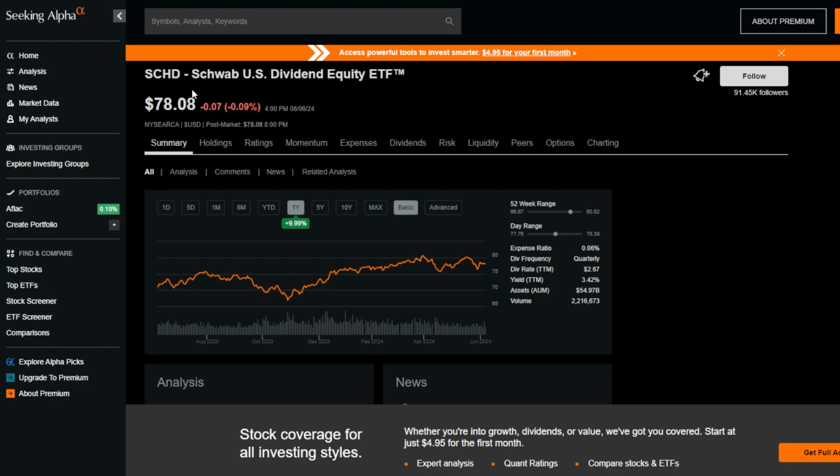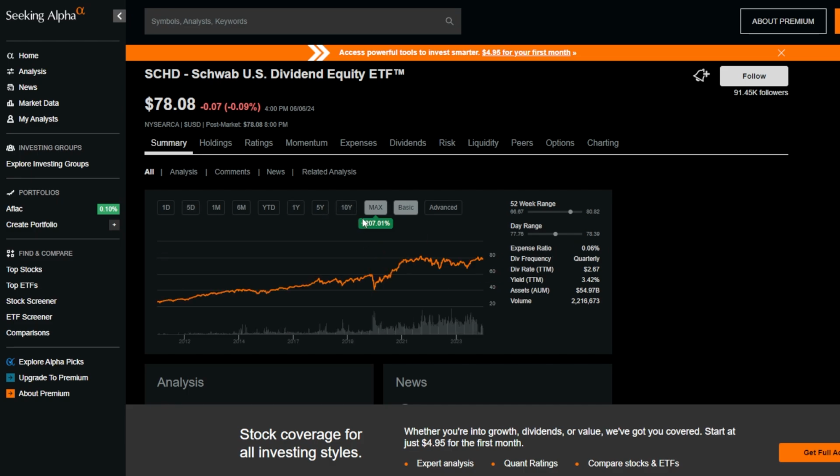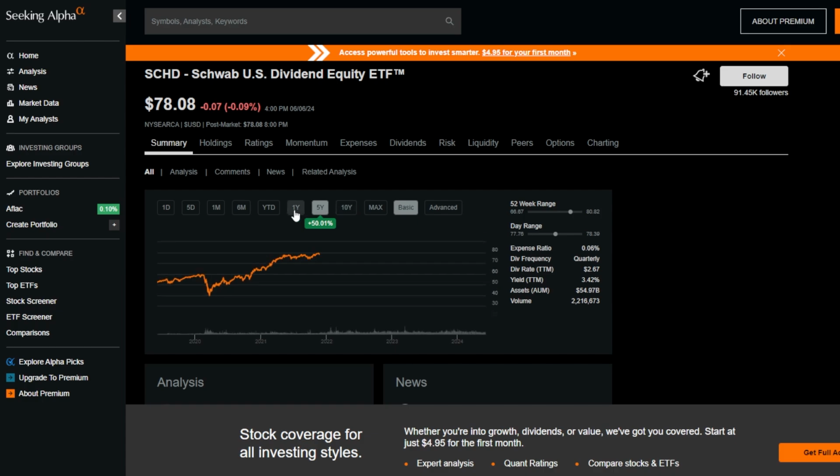So first off, looking through an ETF, I'm going to share with you exactly how I use Seeking Alpha, and then we're going to go through a single stock in a second. So with SCHD, for example, this is the Schwab US Dividend Equity ETF, one of my favorite long-term buy and hold forever style ETFs. On the summary page, you can go through here and you can chart out different time frames.